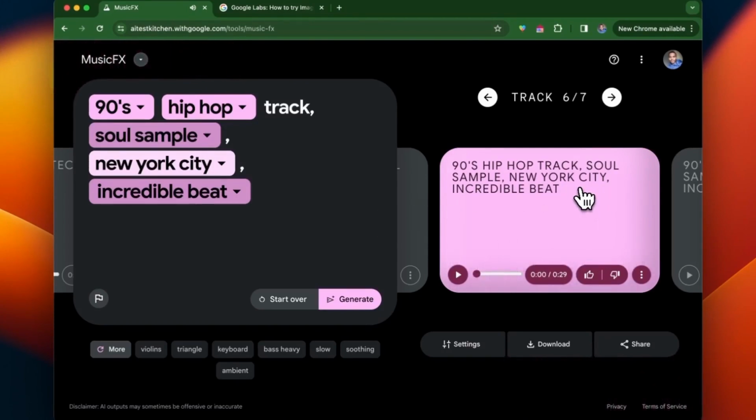So if that hasn't convinced you that music production will never be the same again, I'm not sure what will convince you, because that is one of the most convincing 90s hip-hop tracks created purely using generative AI.